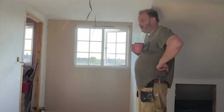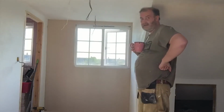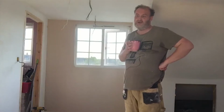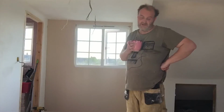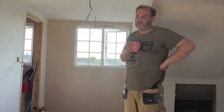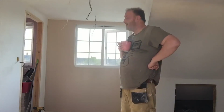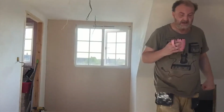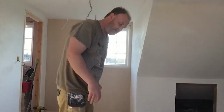I need to get the bucket cleaned. I've just cleaned all my tools, so the tools are ready to go. So I'll probably be talking to you in a bit when I put the second coat on, because I'll do that as a time lapse, and then I'll talk to you about how I felt it went. So yeah, we'll see you in a bit. See you in a bit. Bye bye.